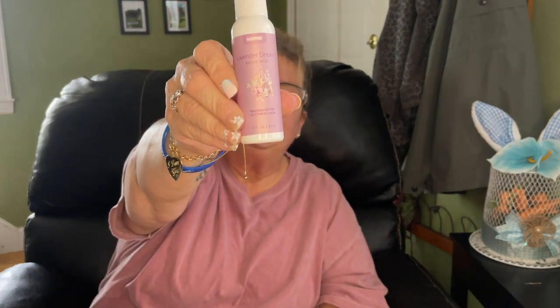I picked this up for one of my coworkers. She was looking for the Lavender Dream, the spray. So I found it, and I picked it up for her. I picked up this love sign.